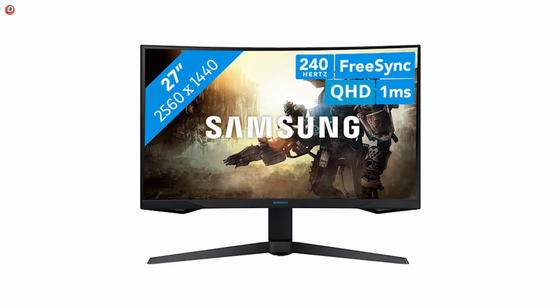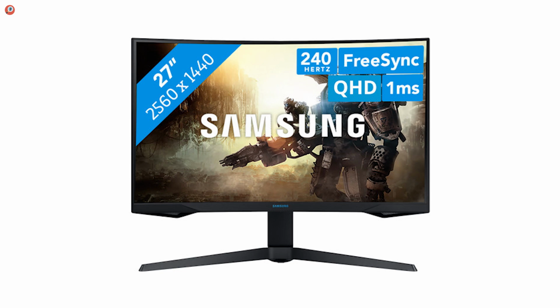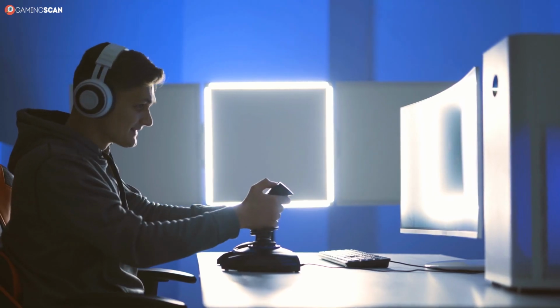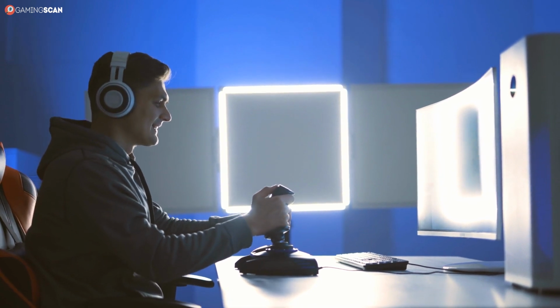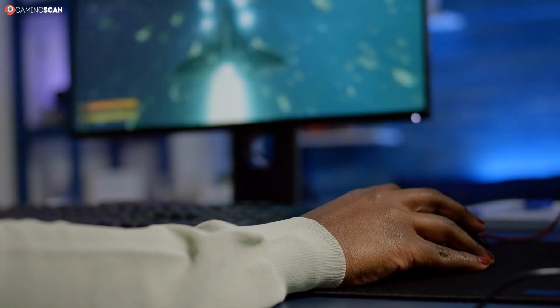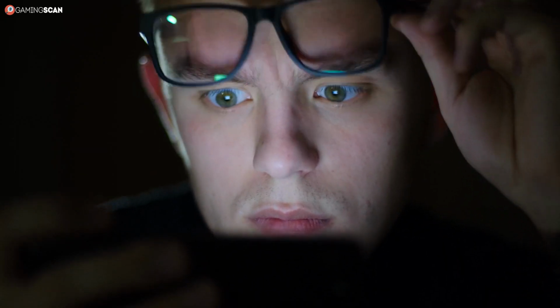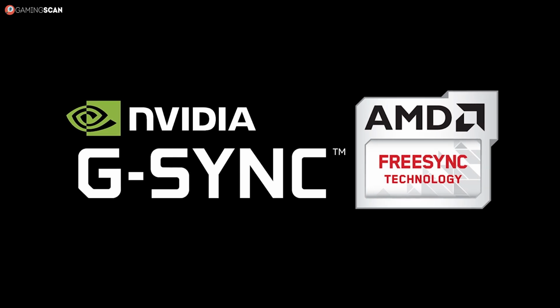Available in 27-inch and 32-inch variants, these curved 240Hz 1440p VA panels offer color reproduction that's on par with IPS panels, but with significantly better contrasts. And the ghosting and trailing issues that plague VA panels are hardly noticeable on the G7. Even more impressive is the fact that it maintains a 1 millisecond G-to-G response time, which isn't something VA panels are known for. And of course, there's G-Sync compatible FreeSync.